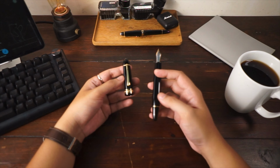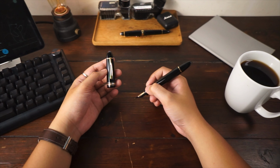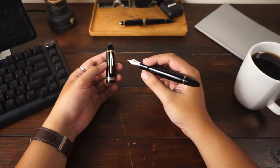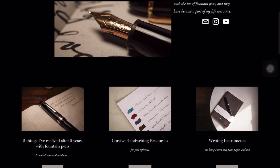Let's dive into a detailed exploration of these iconic pens, analyzing their design, nib quality, performance, and overall feel to help you understand which might be the best for your writing needs. Previously, I have reviewed the 149, and you can also check out the written reviews and more photos at awritingguy.com.